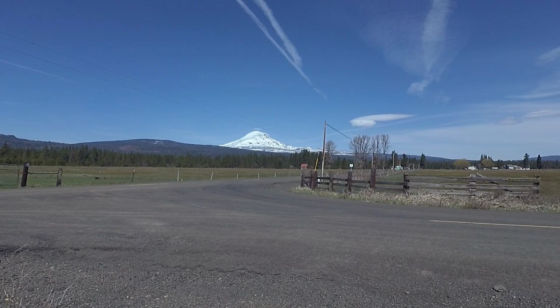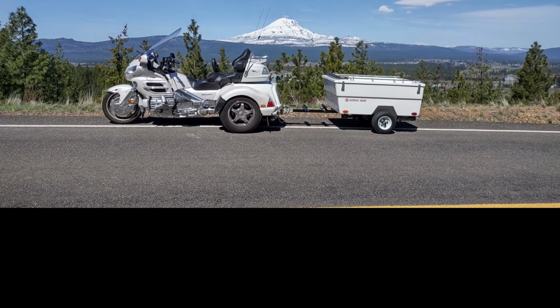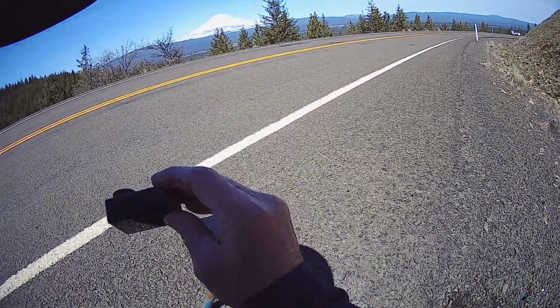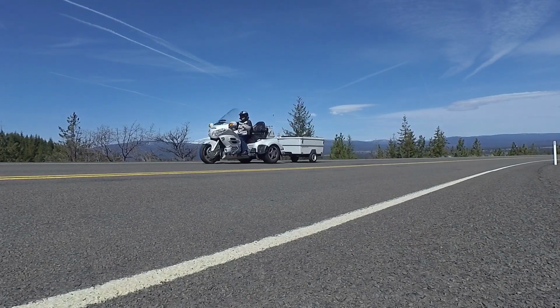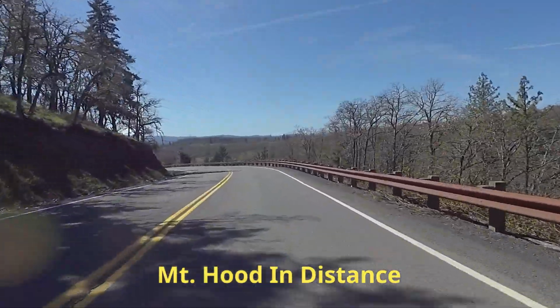Well, that was number 2. And this is the still I took. This is where I made my header for my Goldwing Road Riders Association. Okay, Garmin, start recording. Yeah, we'll have to watch those a few times.